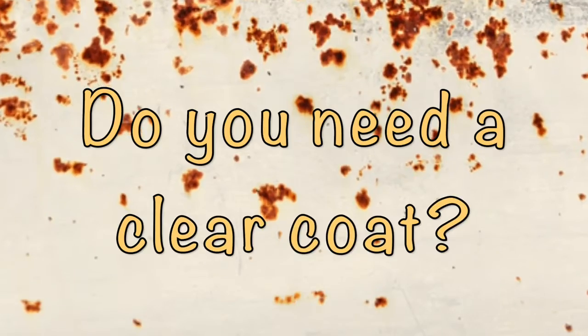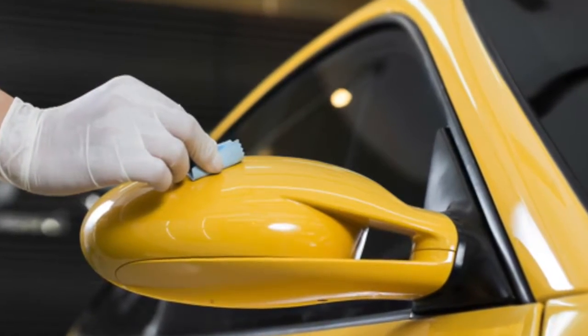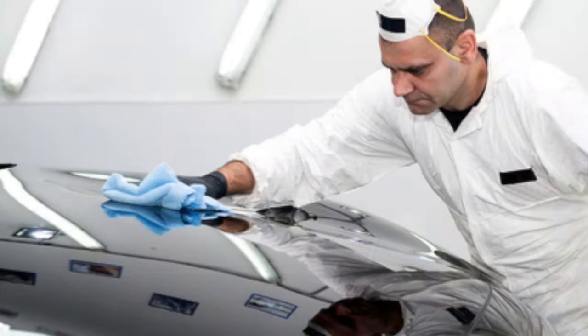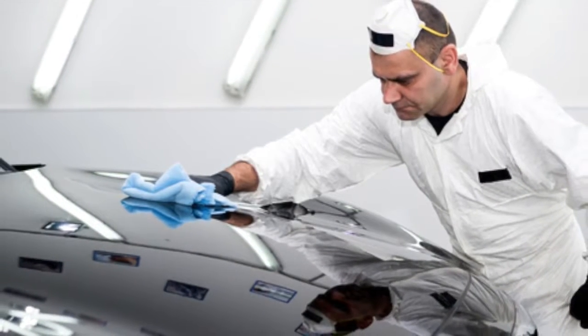Do you need a clear coat? Clear coats are crucial for a car because they protect the car from sun damage and fading. It is also the first line of defense against scratches and chips. It may seem like a pain to pay for, but clear coats are well worth the investment.